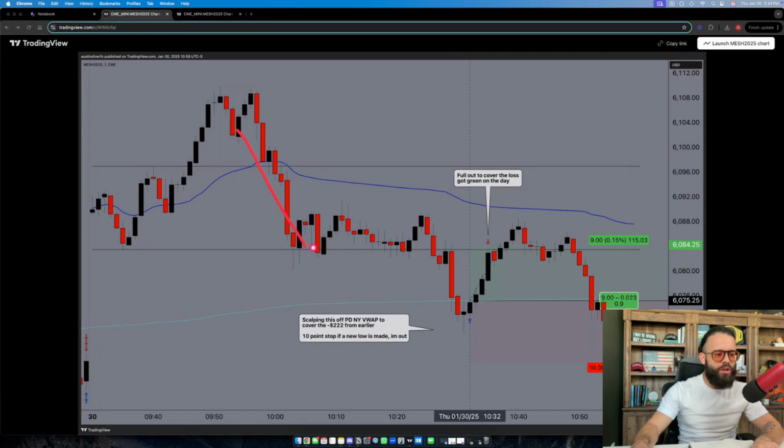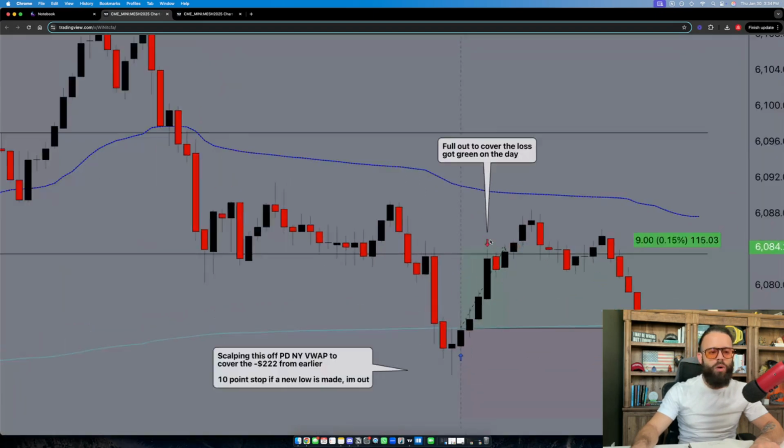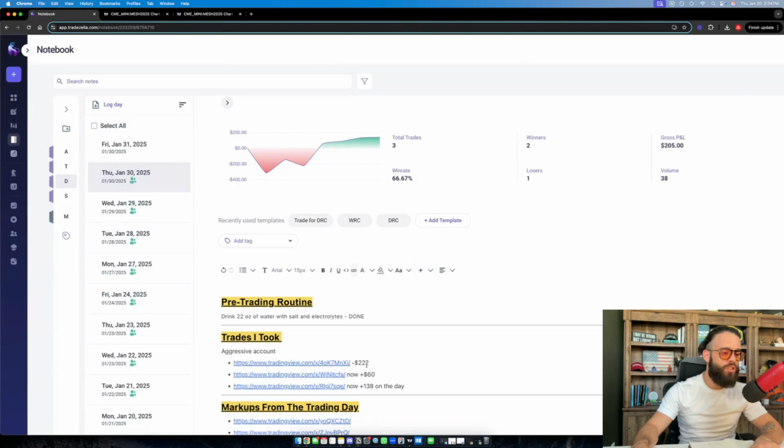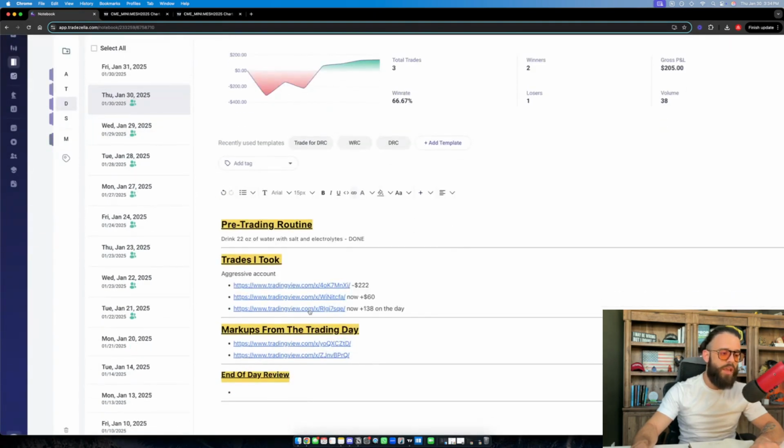Sellers take control. Delta goes negative. It comes back to previous day VWAP, and on the bounce back through, notice how I don't just buy it on red candles. I wait for it to start to turn. On the turn, I get in with a 10-point stop, and I scalped it to opening range low right here for a win that brought me positive on the day. So I was down 200 going into this trade, now positive $60 on the day from that.